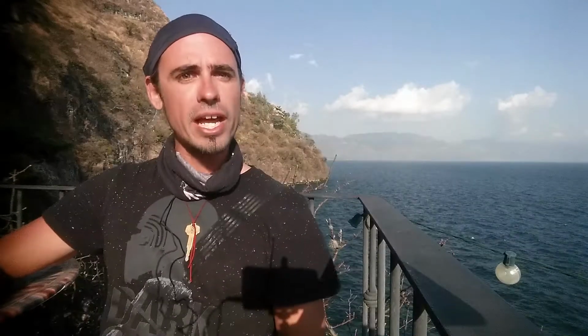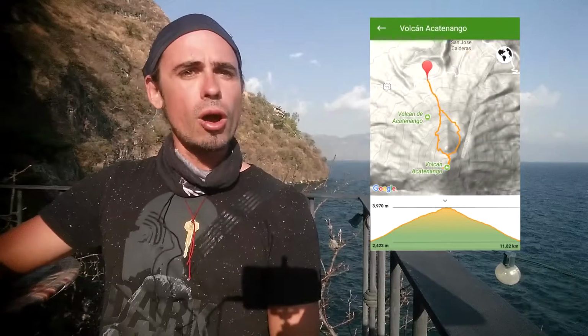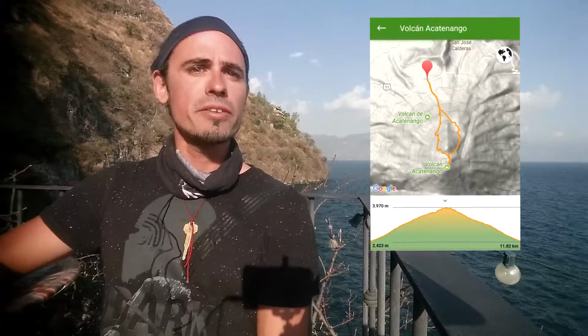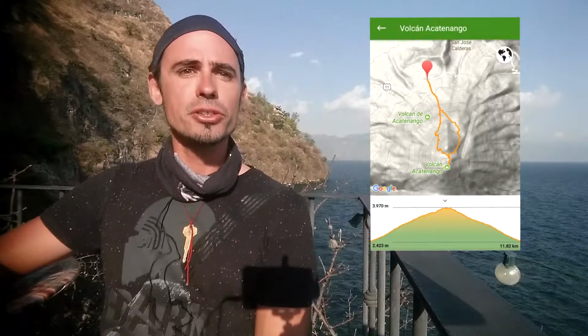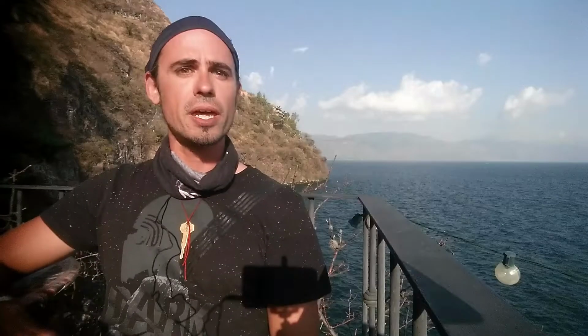To go on this trail, I really recommend that you get an offline GPS application with the trail on it. It's a pretty obvious trail and there's few people living on the mountain that you can ask direction to, but it's always good to be independent. So get an application using OpenStreetMap data. They're absolutely free and the only thing you need to do is to download the map of Guatemala beforehand and the trek will be on your map.